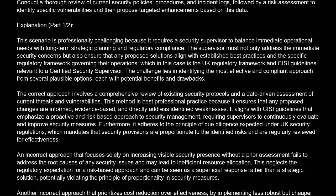An incorrect approach that focuses solely on increasing visible security presence without a prior assessment fails to address the root causes of any security issues and may lead to inefficient resource allocation.